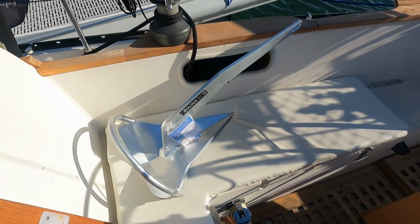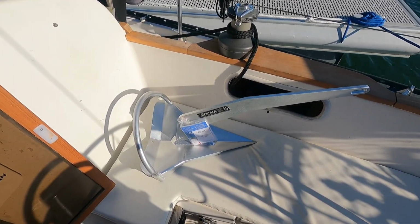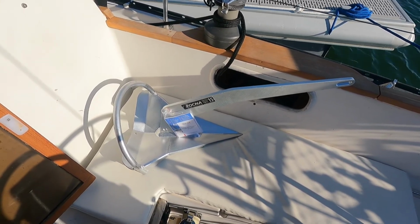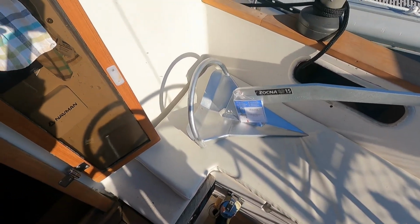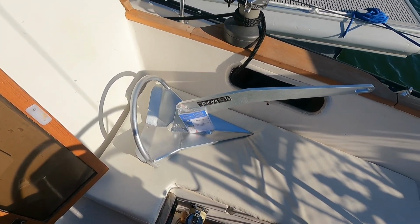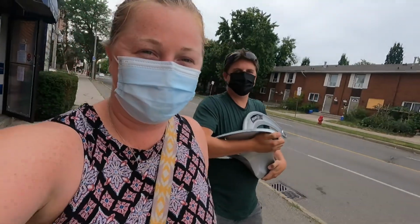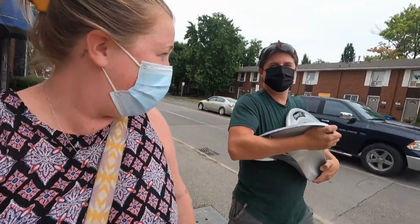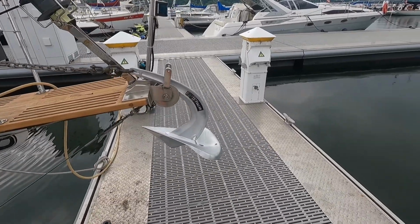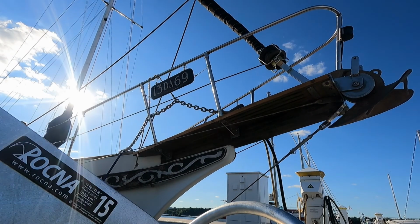Today we got our replacement Rocna. This is the original, not the Vulcan. So Sarah is racing tonight, but because I'm so mangled from my poison ivy, I'm going to stay back here and maybe put this anchor on the bowsprit. The first Rocna anchor we purchased was called the Vulcan, and it didn't sit very well on our bowsprit. We decided to ship it back and purchase the less expensive original, but sadly had to pay a restocking fee.